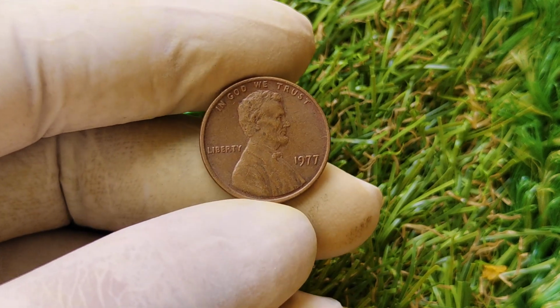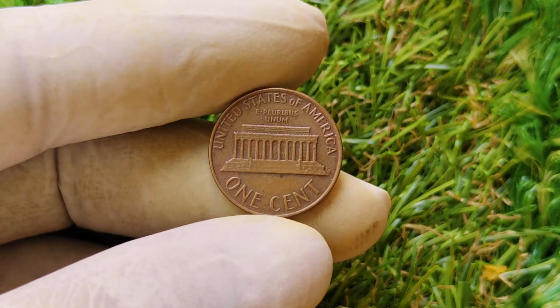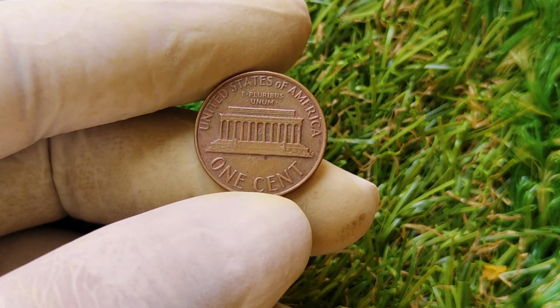Now let's fast forward to 1977. That year, the United States Mint struck more than 4.4 billion Lincoln pennies at the Philadelphia Mint and over 4.2 billion at the Denver Mint. That's right, billions with a B.